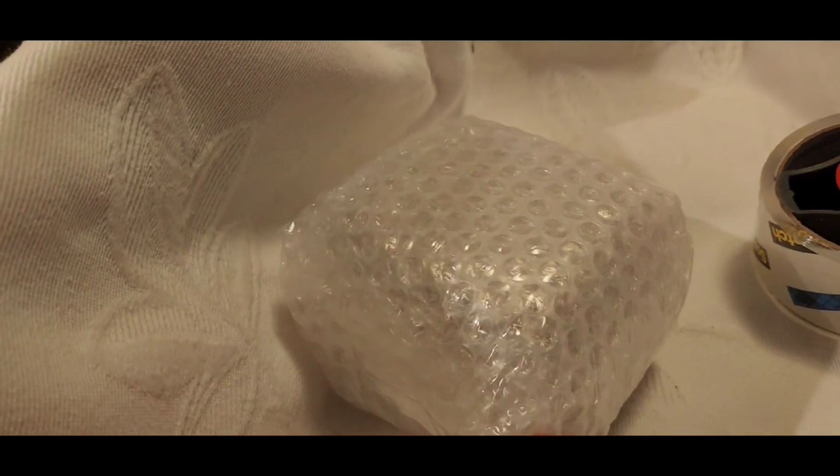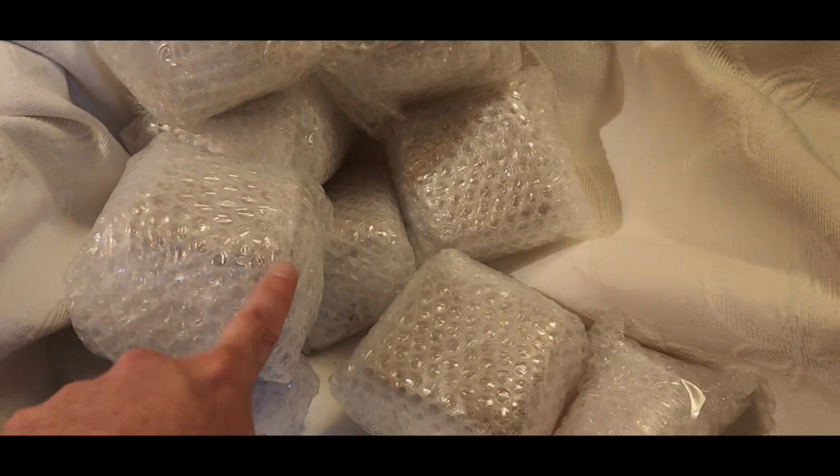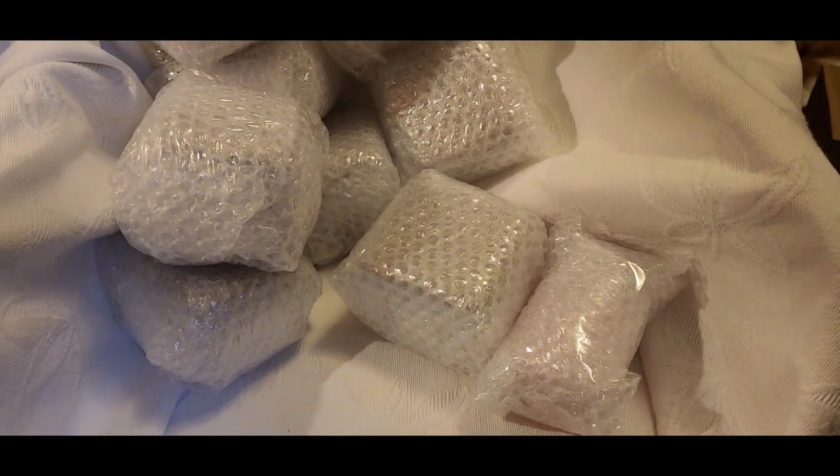But I'm just going to continue that with the rest of the cups. All right, I have them all done, all wrapped up. All 8 glasses are wrapped the same way. I did the bell, the owl bell, the same as the previous one. Now I'm going to find a box.